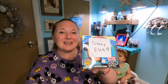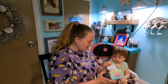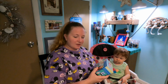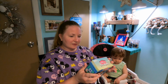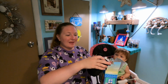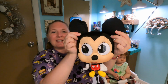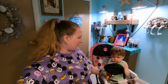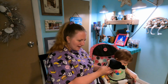The first one is actually for Disney Eva. Wow, Eva got her very own surprise pack of Disney Doorables. You want to open this one, Eva? These are plushes that you can get, Mickey, Minnie, or Daisy it looks like, and they're 10-inch plush. Ooh, I think we got Mickey! I can't believe they shoved the whole thing in that little box. He's got this giant head and this little body. He is so cute. Eva, what do you think of him? Do you like him? He's cool.